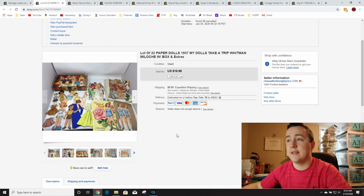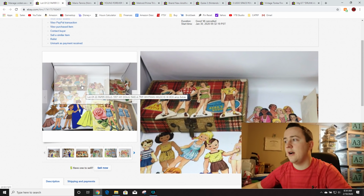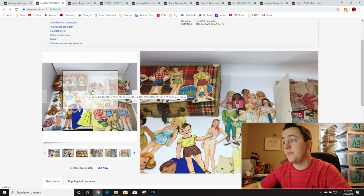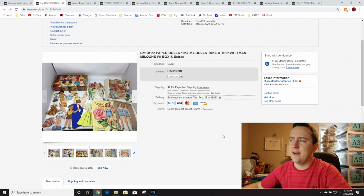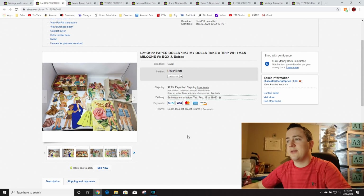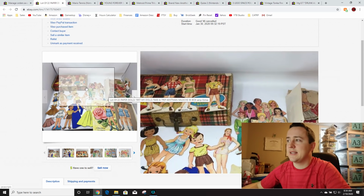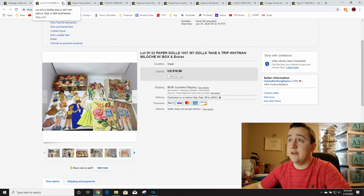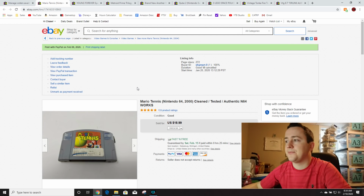22 paper dolls. I paid $1 for this. With the case, I didn't realize the case was like original, so that helped the sale. Would I buy them again? I don't know. I sold them for 20 plus 10 shipping. Paid $1. Took them a couple weeks to sell. So obviously the margin is there, but it's just one of those weird lots, kind of hard to list, unique. But hey, the profit's there and it's sold, and I'm happy to get it out of here.